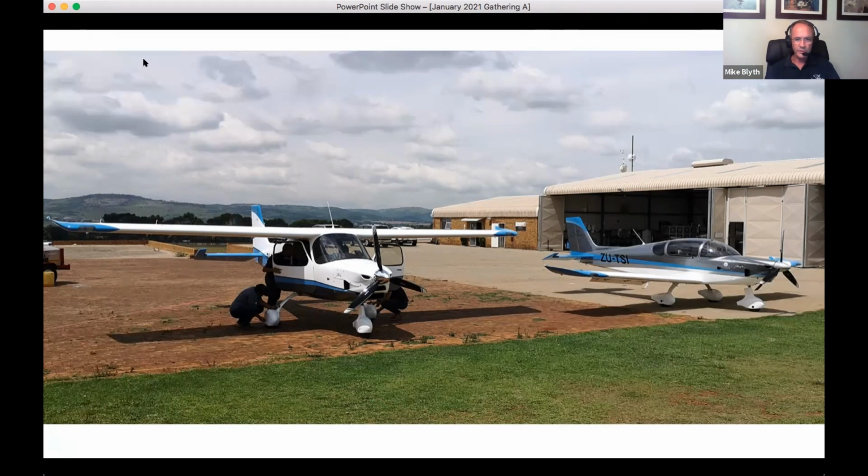The similarities between the two: we're using the same wing. The firewall forward is the same. The rear of the fuselage is the same, and the empennage is the same. So you can go on, Neil, to the next slide.